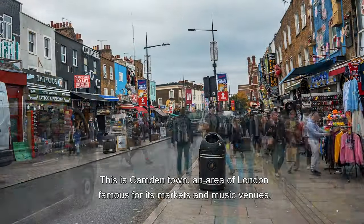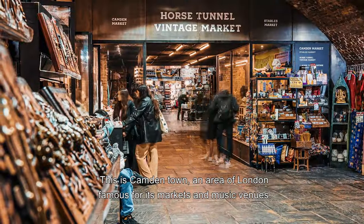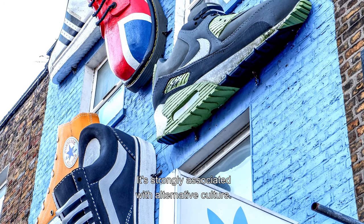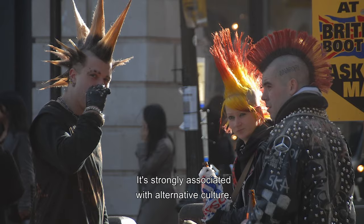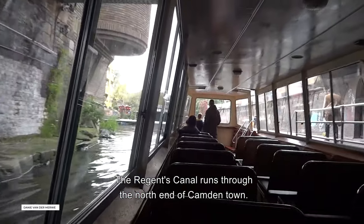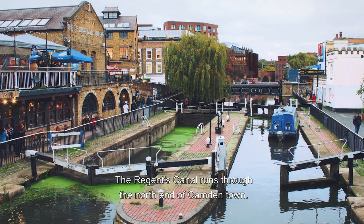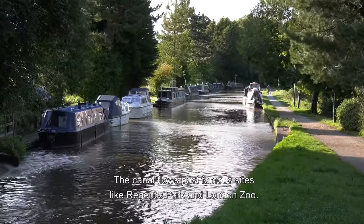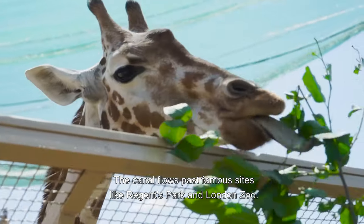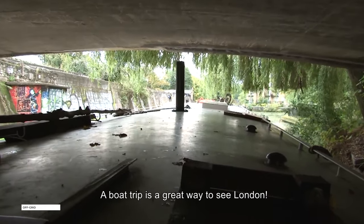This is Camden Town, an area of London famous for its markets and music venues. It's strongly associated with alternative culture. The Regent's Canal runs through the north end of Camden Town. The canal flows past famous sites like Regent's Park and London Zoo. A boat trip is a great way to see London.